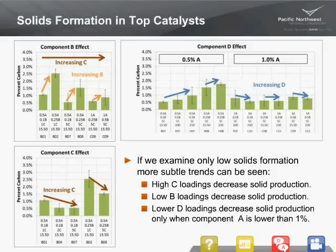Either at low loadings of A, the solid amount got a lot higher when you were going from low to high amounts of D. But at 1% A, when you went from low to high amounts, you were seeing a slight decrease, or at least a lot smaller change.